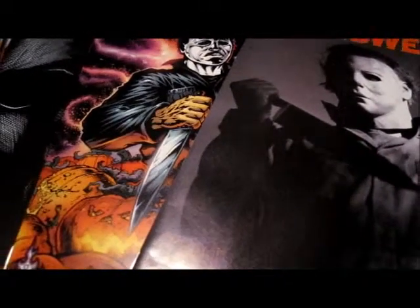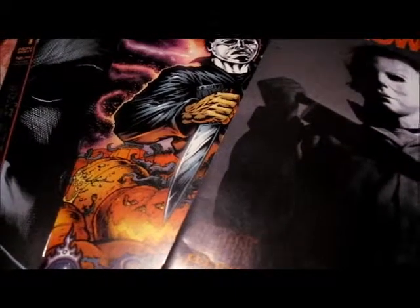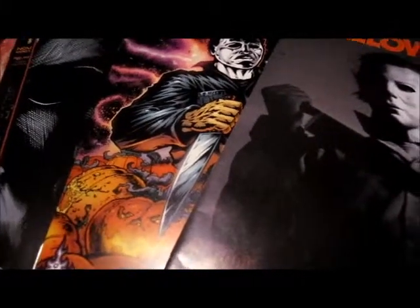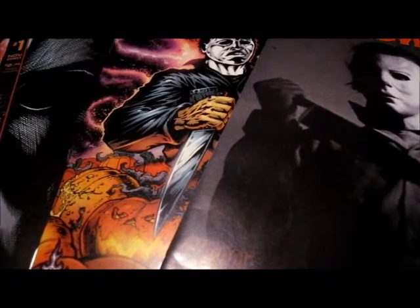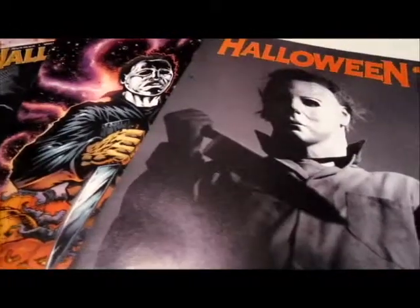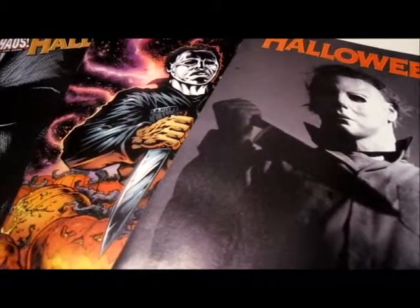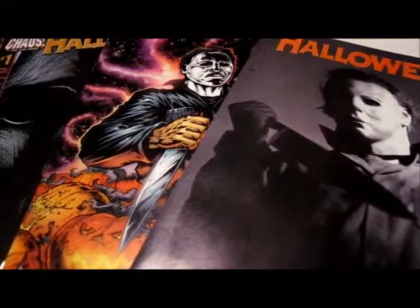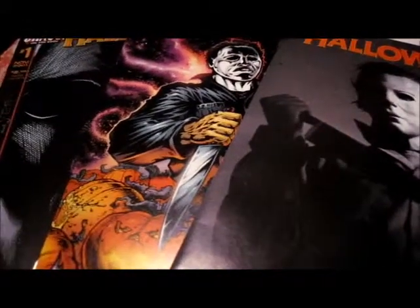His idea was to have Tommy Doyle incarcerated in Smith's Grove for Michael Myers' crimes, only to escape and reunite with Lindsay Wallace. Together they study the journals of Dr. Loomis and find out more about Michael's childhood. The movie would have explored Michael's time in Smith's Grove and relationship with Dr. Loomis before returning to Tommy and Lindsay, who are attacked by an adult Michael Myers.